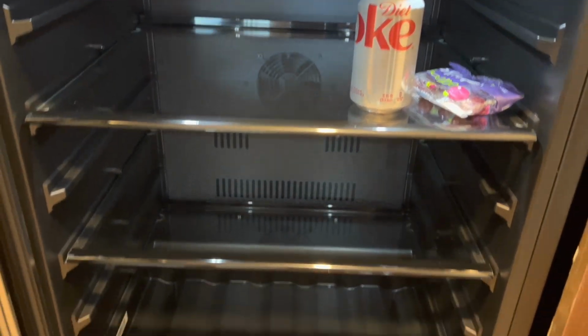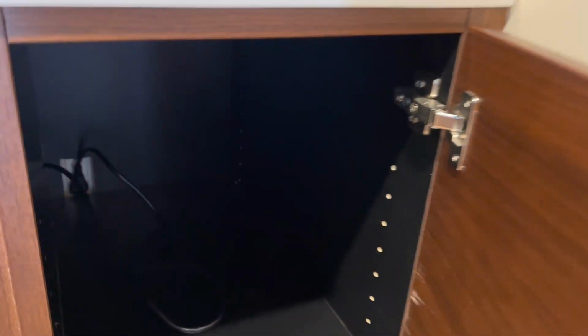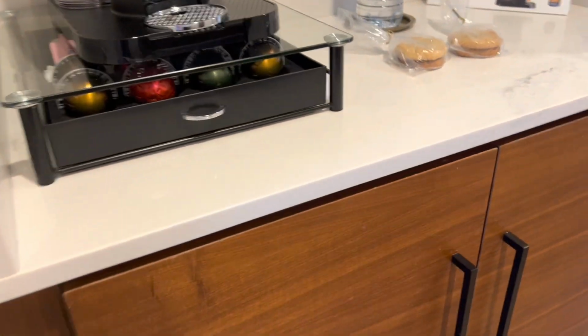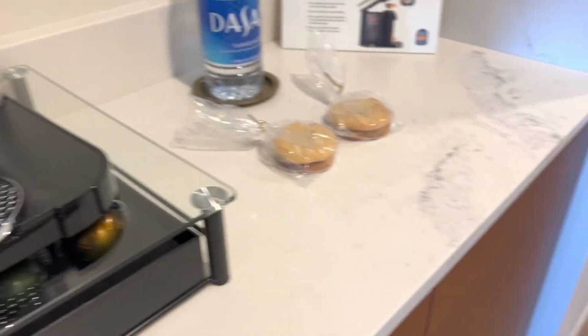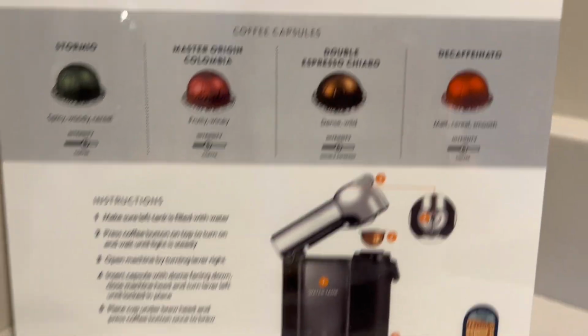Here's their fridge. My son and my husband grabbed a Diet Coke and some grapes up in the club level, and so much storage over here as well. Some shelves in there if you brought your own food. Like I said, another TV, so there's a total of 3 TVs in this room. Here's the coffee area. It's an espresso maker. Some cookies we grabbed up in the lounge upstairs.